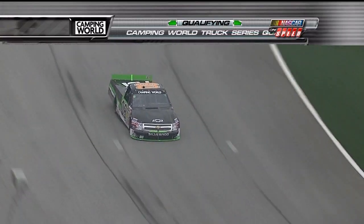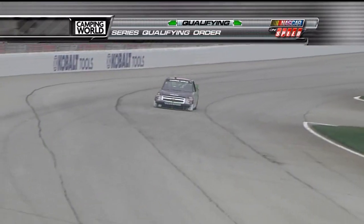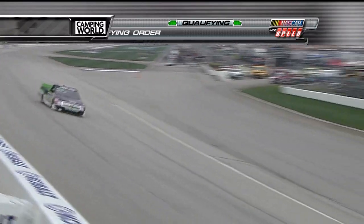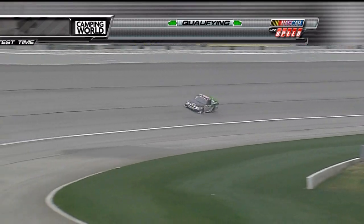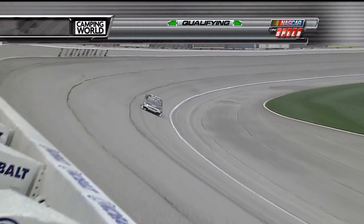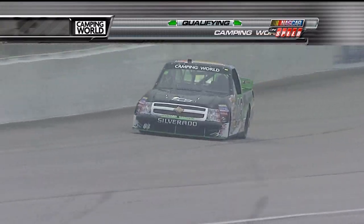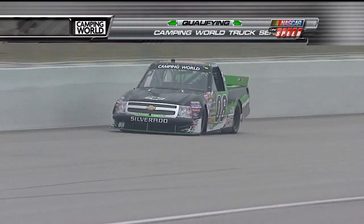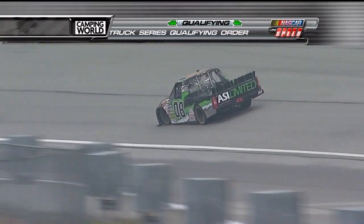Qualifying order will roll across the top of the screen. First on the track, that's Butch Miller taking the first lap of time, 33.257. That's almost exactly what he ran in practice yesterday, within about 0.03 of a second of that. See if he picks it up a little bit. Got some confidence in the track, was able to run the same time as he ran yesterday, so he might be able to lean on her a little bit more, squeeze a little bit more out of that truck.